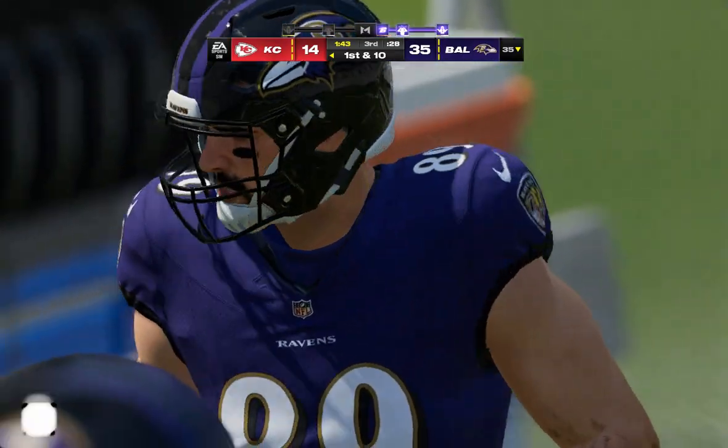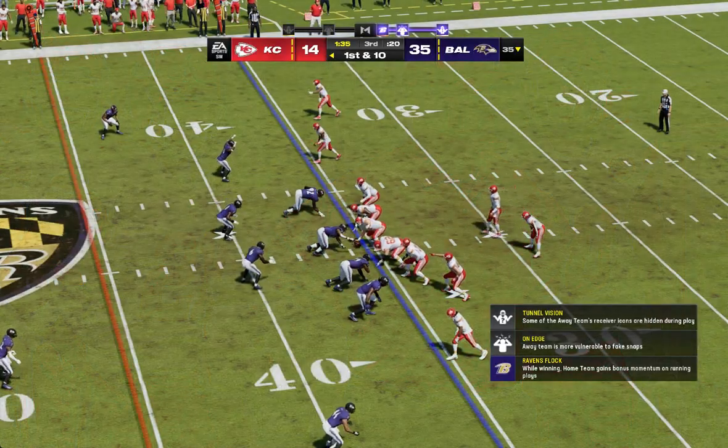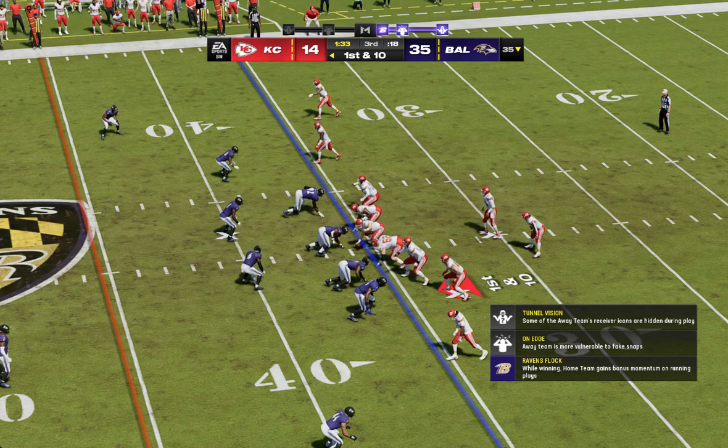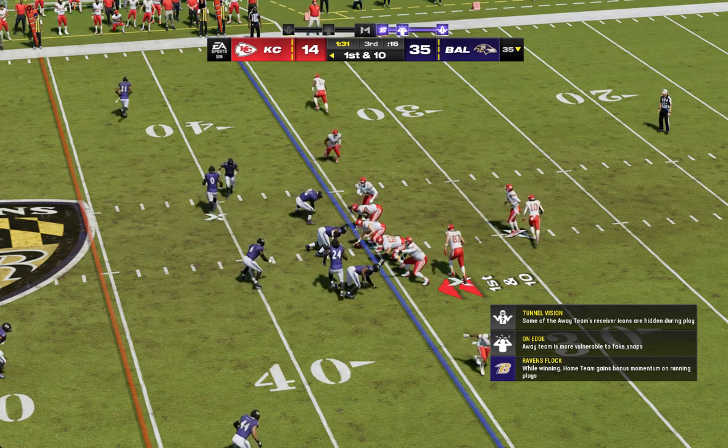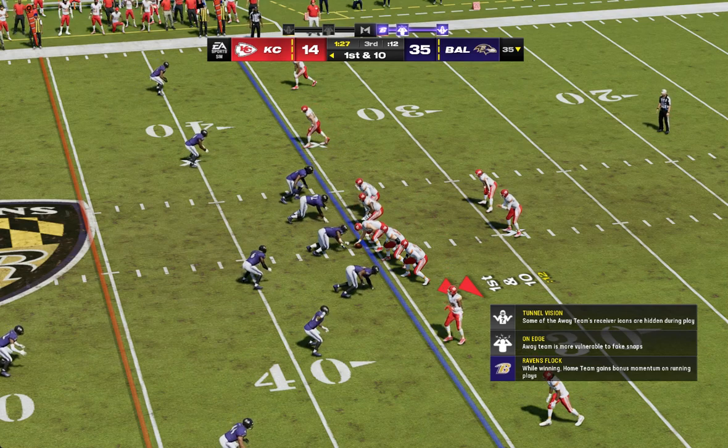Oftentimes, we think of those tough yards as grinding yards that a running back has to pick up. How about the tight end there picking up the first down in that situation? That's what he's there for, right? Big fella, get it to him. Let him fight off some people and pick up the necessary yardage.